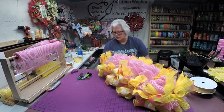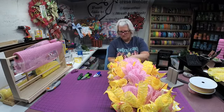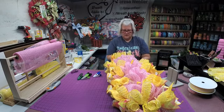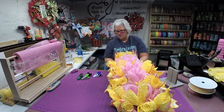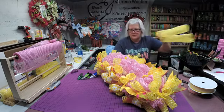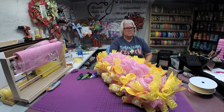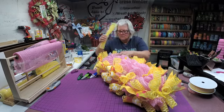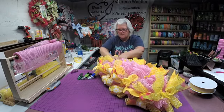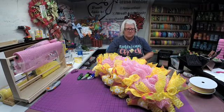Let's do that. Oops. I am going to cut another ribbon for that one. So I'll cut some more ribbon and then I may cut a couple more pieces for on top. I don't think I'm going to put two on the top, just because I don't want to cover up all the pink, but I just wanted to add a little bit, you know? So we'll see. I'm not going to put any ribbons on the top.